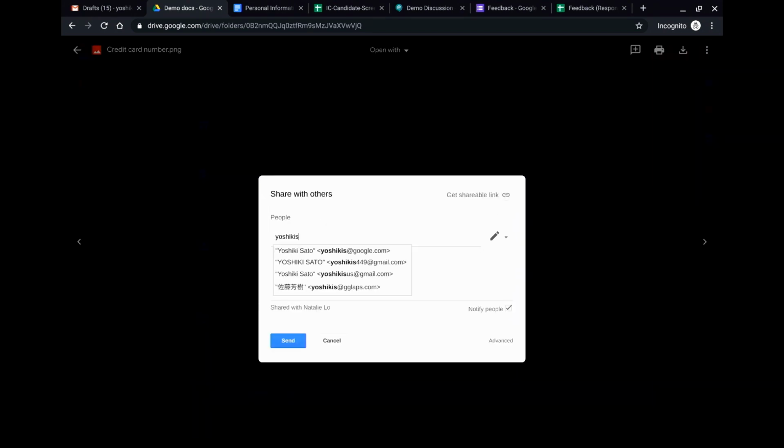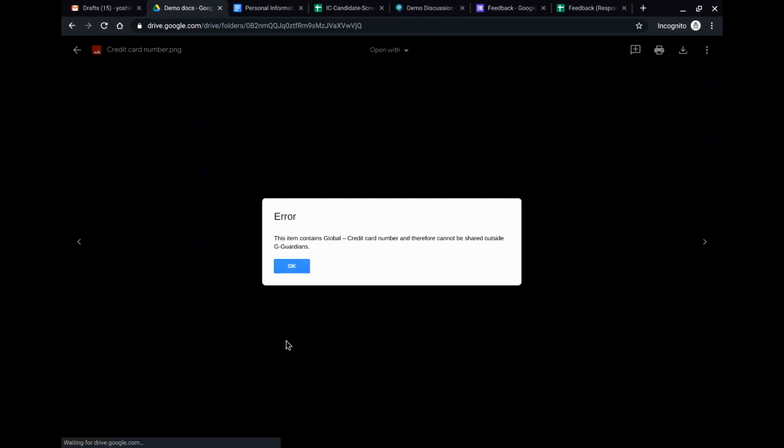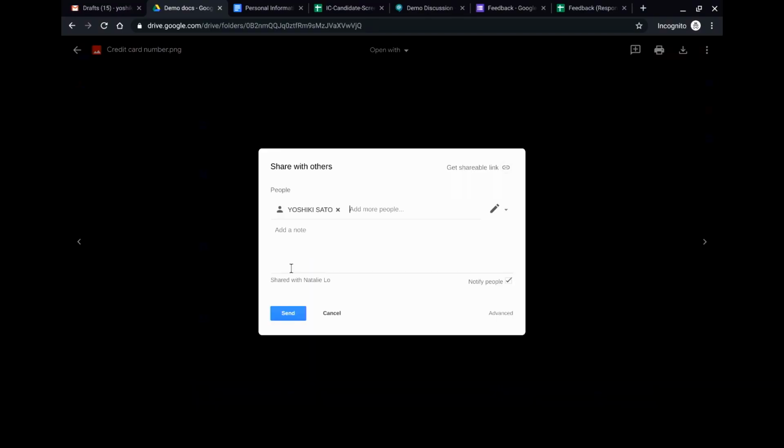with my Gmail account. But of course, this is also detected by our OCR function. The OCR means from the image file, the machine learning can detect some characters. Then this image file includes the sensitive information. Then it was blocked.